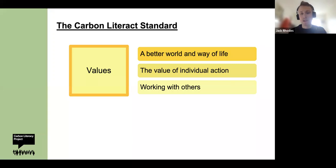The Committee on Climate Change stated earlier this year that almost 60% of the emissions reductions that need to occur to help the UK meet its 2035 net zero target would include some degree of individual behavior change. And so carbon literacy can really lay the groundwork to getting people on board with these behavior changes that are going to have to take place if we're going to meet targets. And at the same time, we know that there's massive value in working together to achieve change. So that's another key carbon literacy value as well.